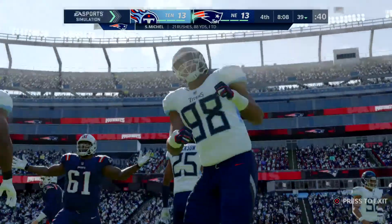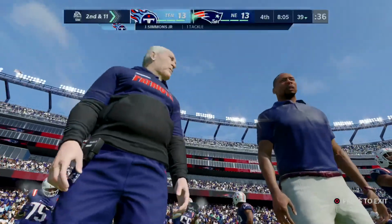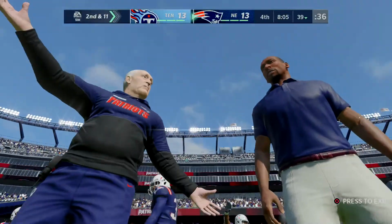And the play goes nowhere. Losing yardage back near the 40 at the 39. Officially, it's a 1-yard loss. That's going to bring up 2nd and 11.